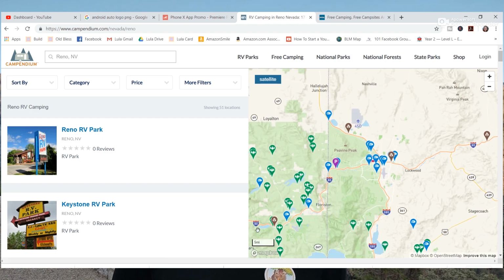It's also a website. A lot of people use the app Allstays. I'm an Android user, so I don't have that app. It's only available on iPhone, and they need to get their act together because if it's really that awesome, it should be available for Android also. They do have a website. I don't really like their website. To me, it's just not user-friendly. It's hard to use on mobile, so I don't use it. But it's a good one to check out.